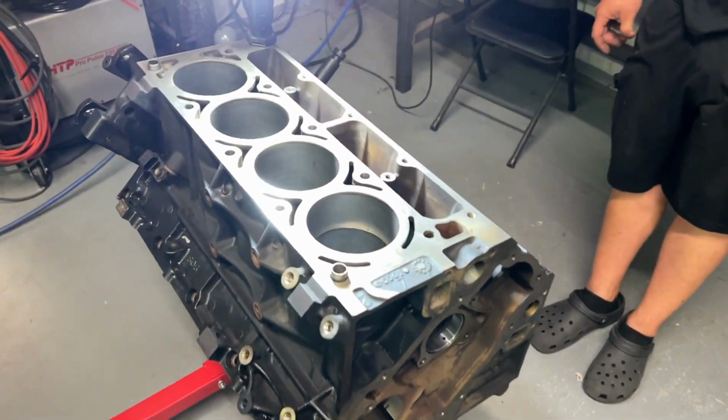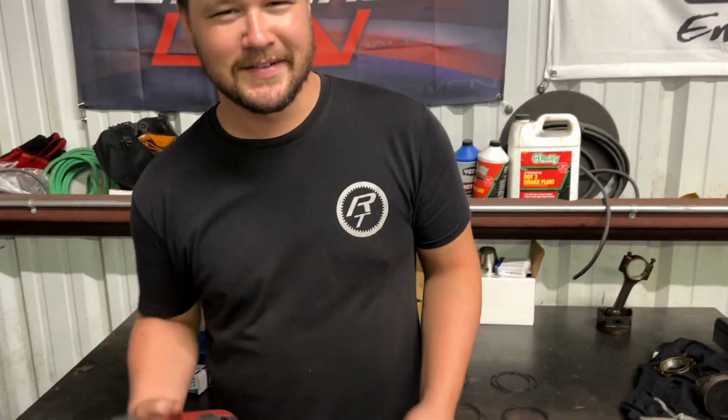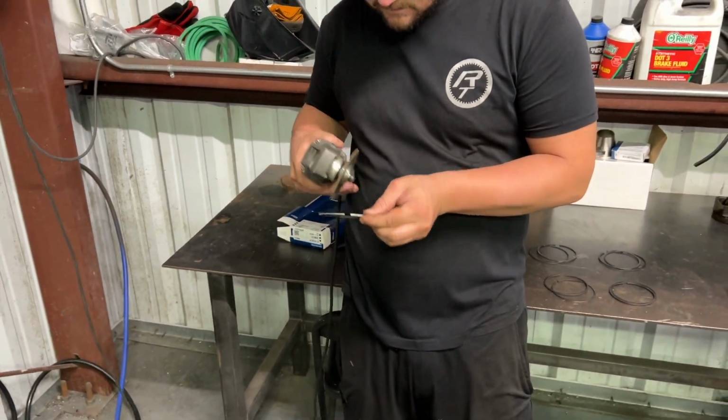This whole LS is definitely getting the junkyard treatment right here. Let me show you how she's done. This is how you build 1,000 horsepower engines. Built Duramax motor, same way. We don't need no ring filers where we come from.